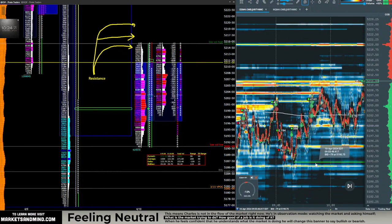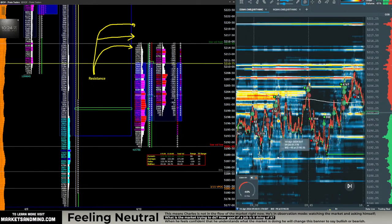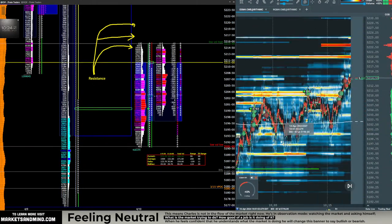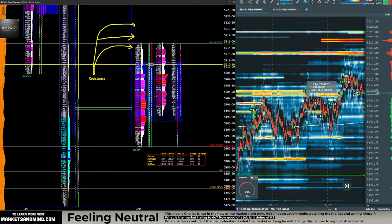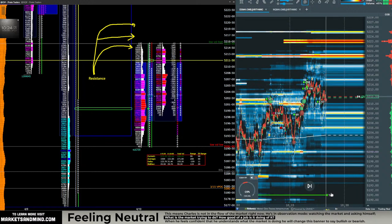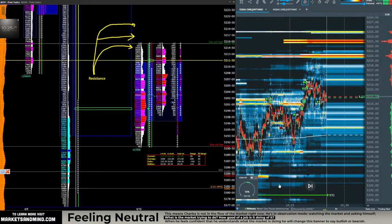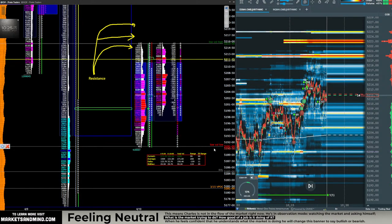I mean, just looking at the shorts that have been stopped out. We got 400, 500, 400, 500, 600. I mean, these are huge orders. They keep trying to push the market lower, and the market keeps being like, nope, we'll take your stops. And then they try to push it lower, and then, we'll take your stops again.